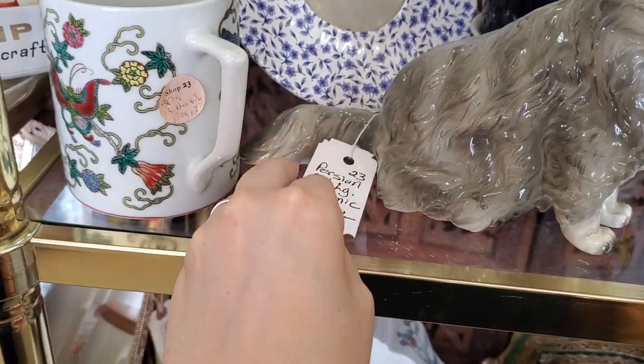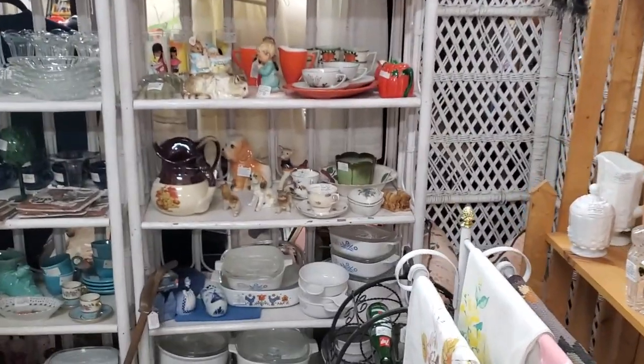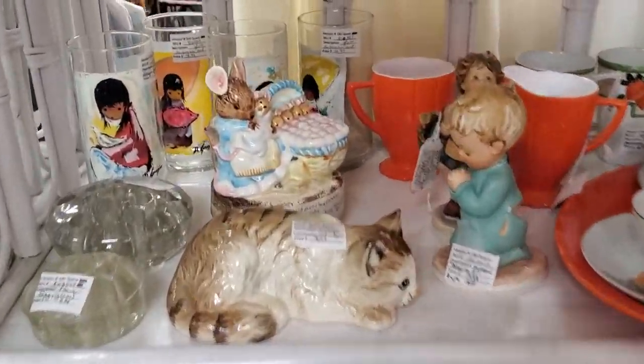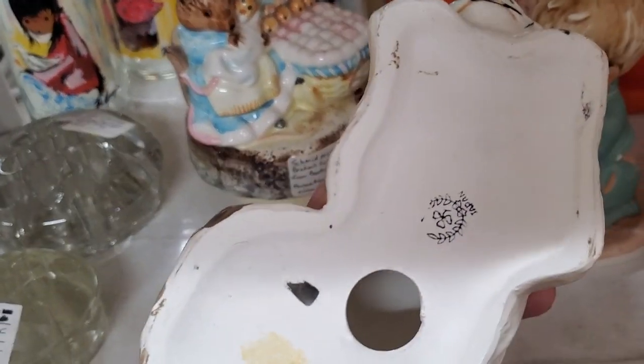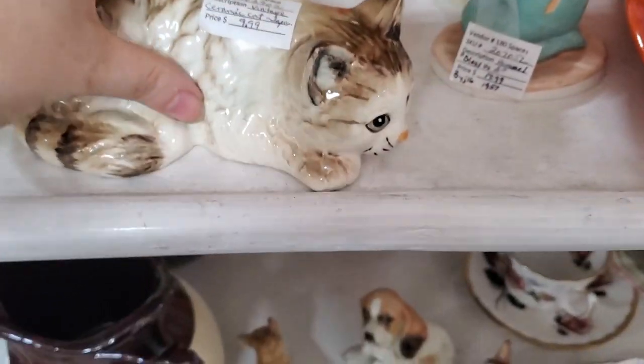Next, I'm always drawn to these cats, these Persian cats. This one was 26, but I can never seem to get them at a price where I feel good about reselling them. And look, here's another cat. It does have the Japan marking, so that gave me confidence, but it was 10, and the quality of it just wasn't up to my standards.